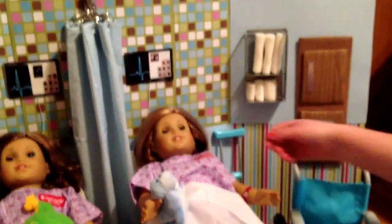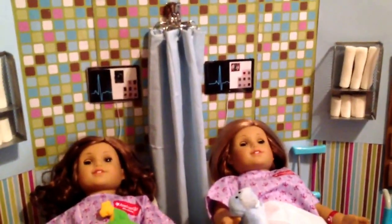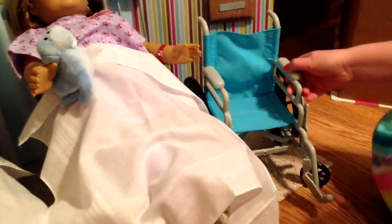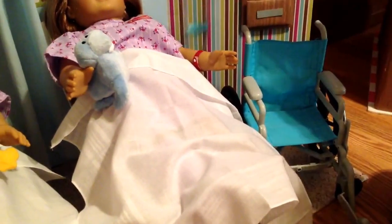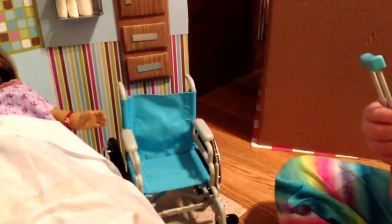The bed is Froggy Stuff's hospital bed. She has a video of it. You can lay it up and you can lay it down flat. And then right here, this wheelchair is Journey Girl, and this crutch is Journey Girl. It looks like real metal, but it's really not. I don't think so.